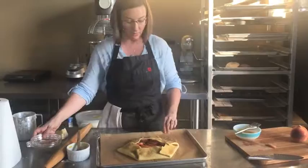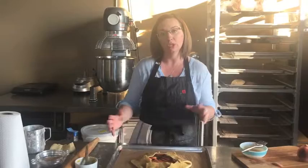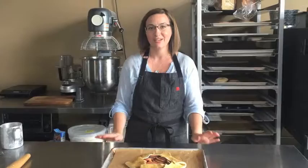And then we're gonna go ahead and put this in the freezer and let the pastry set for about 15 minutes. And then we're gonna put it in an oven at 425 for about 10 minutes to crisp up that crust. And then we're gonna turn down the oven to 350 and let the peaches get all nice and happy. So now that our galette is properly chilled, we're gonna put it in the oven at 425 for 10 minutes, and we're gonna check on it and then turn it down to 350.